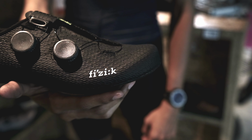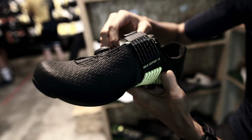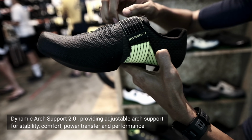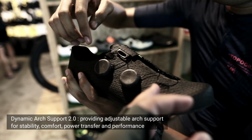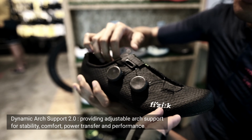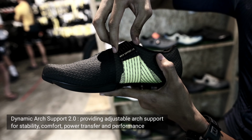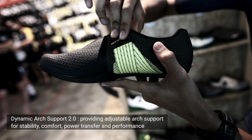If you can see here, there is a kind of strap, so you can adjust it using the Boa dial. When you tighten the Boa dial, it will tighten the strap to follow your feet.